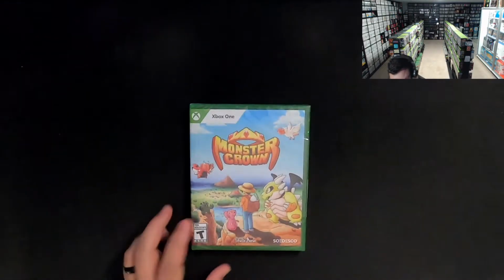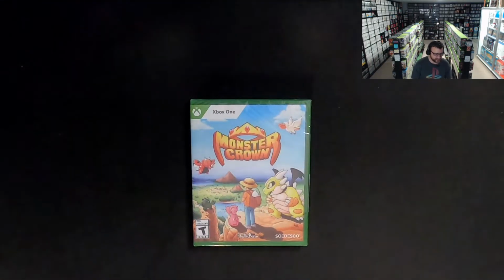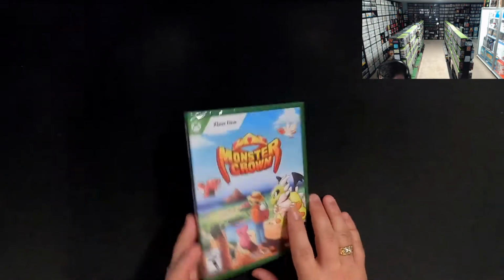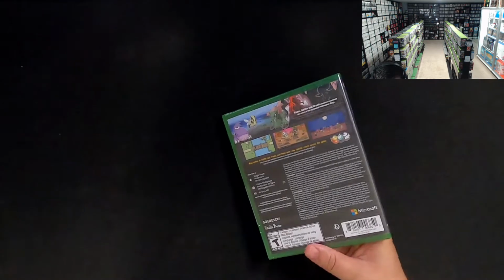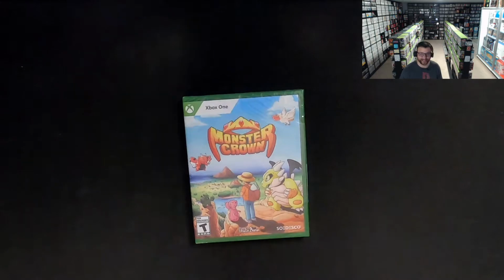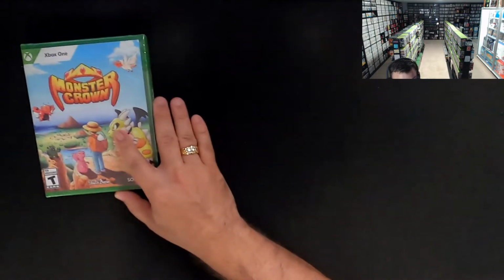But yeah, pretty happy. All right, let's go to Amazon. A couple of things from Amazon. I heard that this was going to be kind of in limited quantities, so I went ahead and picked up a copy while I could. It is called Monster Crown for the Xbox One. Yes, I know they made it for the Switch, they made it for PS4, but there weren't many copies made for the Xbox One, with the new packaging and the new branding of Xbox One either. So I went ahead and picked it up. It also looks like a really cool game, so I'm completely okay with this. So picked up a copy of Monster Crown.